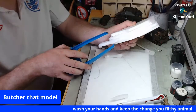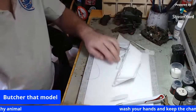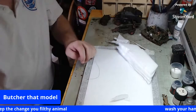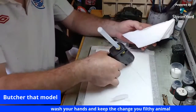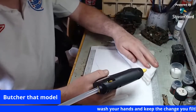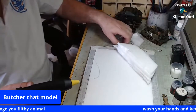This should give us the right sort of shape we want. We're applying, that'll do it. So, although this has been turned off, it should still be the loosey glue and hot and still workable. I'll stick that down there. I'll stick that down.